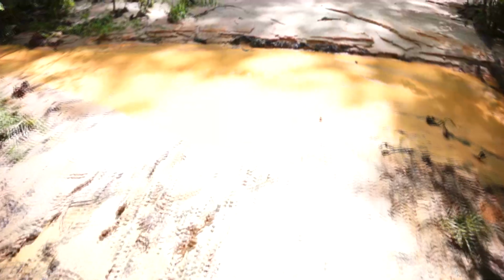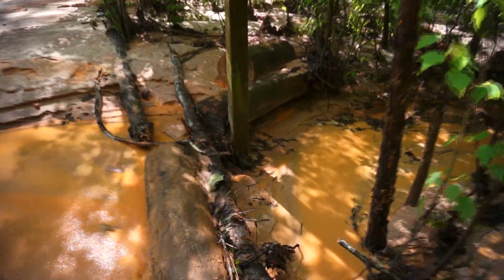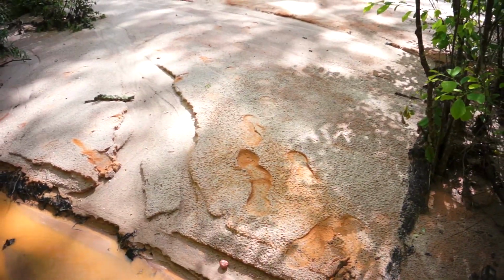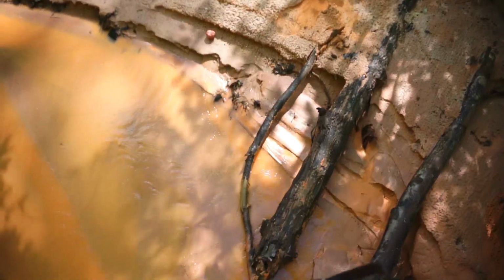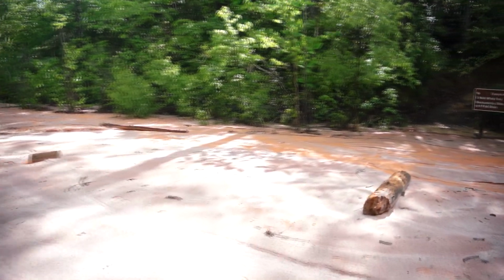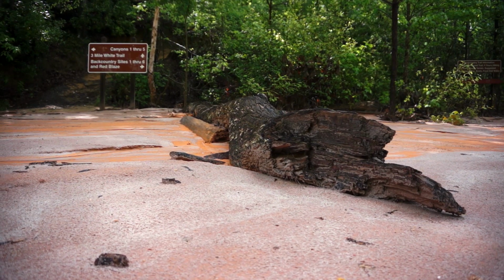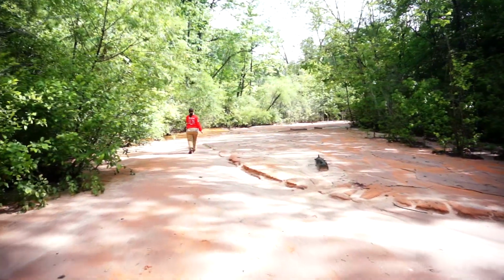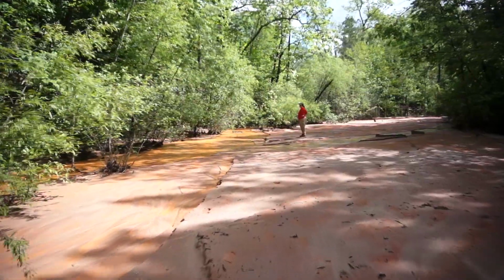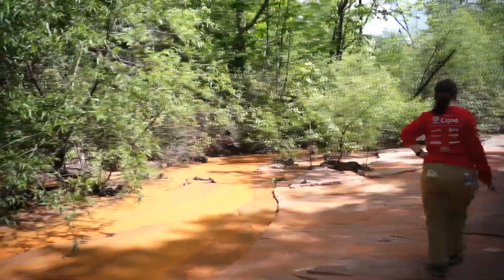All right, so you have Stacy is already across. You see her footprint where she walked across this. This is cool. Look at this. It empties out onto a plain, more of a bottom. Fallen logs get slowly buried beneath a constantly watery, sandy floor. Isn't this amazing? This creek just coming through here.